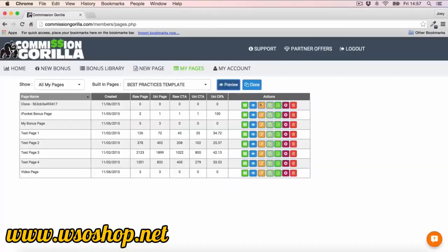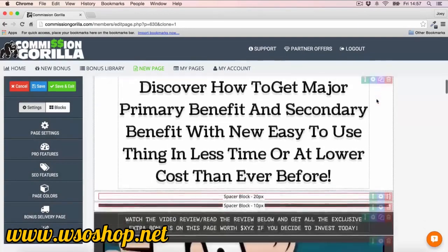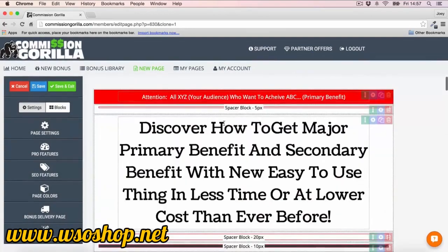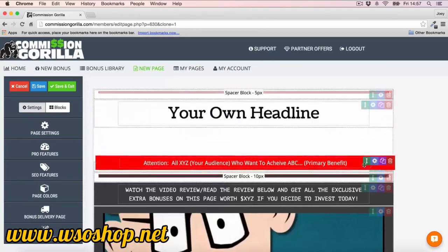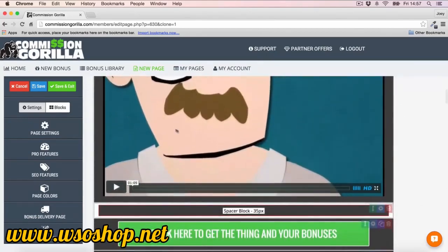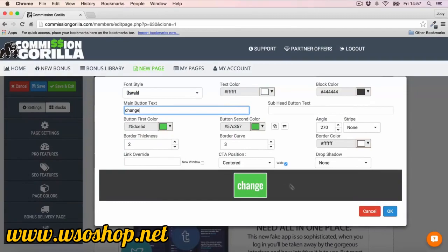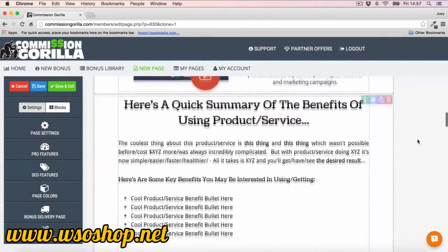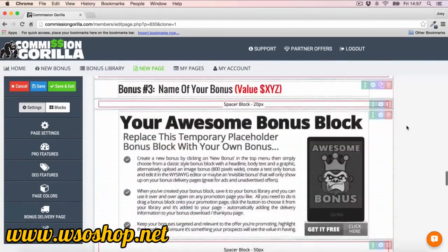All you have to do to use this template is hit this clone button, and that will open up that template in a brand new page. It's just letting you know that this is a cloned page, and that's okay. And there you go, you've got the page here now ready to go, and you can literally click in and customize this however you want. Okay, so your own headline goes here. You can move things around if you want to move them around. Obviously change the video up. If you want to customize this button, you can customize it. Change whatever you want to change. You can literally do whatever you want to do. And this is a great way to jump in and have a template that's already proven to convert, and just customize it with your own thing.